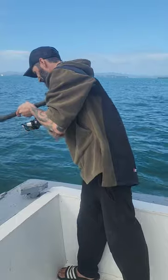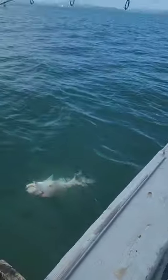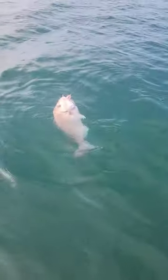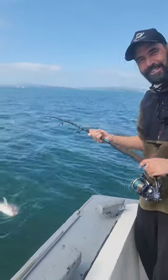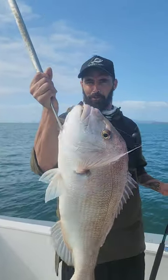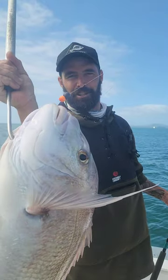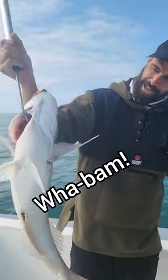Yoo-hoo! Check this thing out. Holy, beautiful. Yeah! All day. All day on the mush. And finally we got a donk working. Check that out. And there he is. Beautiful. Your lucky last bait trick comes up trumps. Fresh kahawai bait, straight line out the back. And quabam. Lucky last fish.